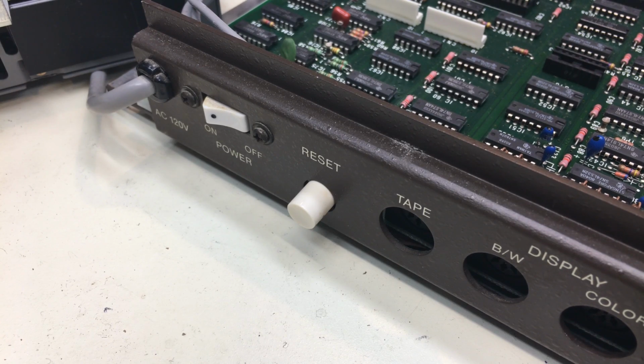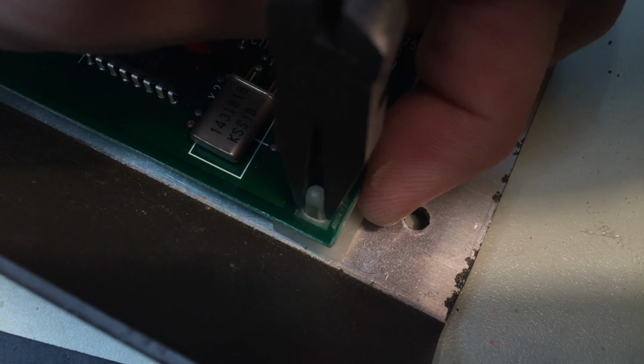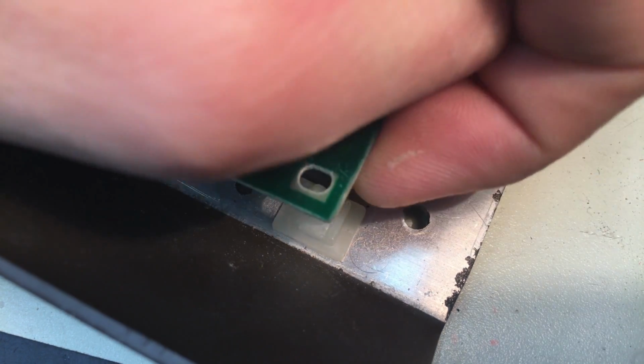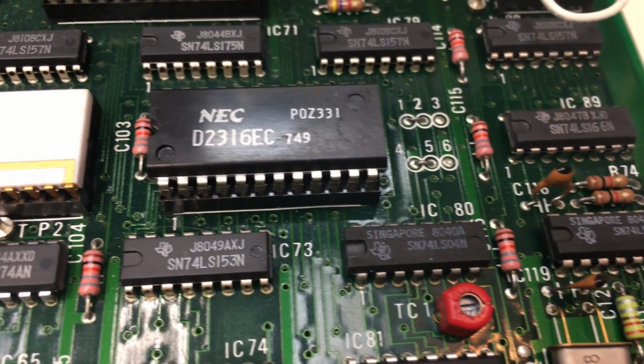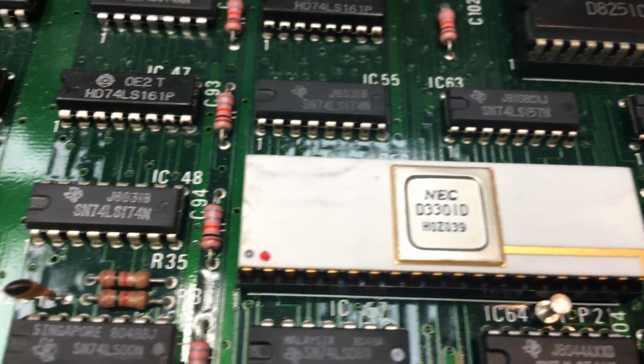To remove the main board, take out the reset button, squeeze the plastic clips, and lift. This thing is insanely clean on the inside for how dirty it is on the outside. Let's just enjoy this moment.